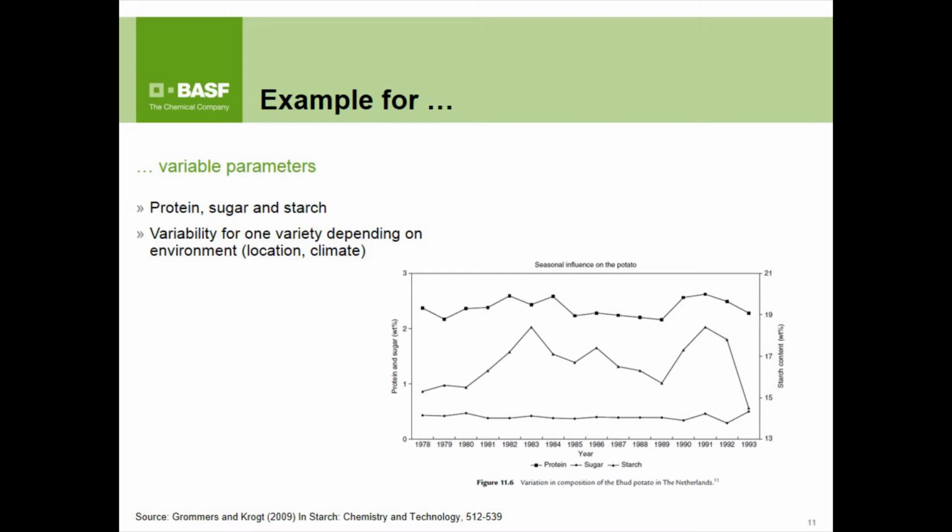So all those components we analyze in the compositional analysis, they have high variability, which is maybe not unexpected because the potato as such has to adapt to the climate, has to react to the environmental stresses. A plant can't move away, so they have to keep their plasticity with that regard.